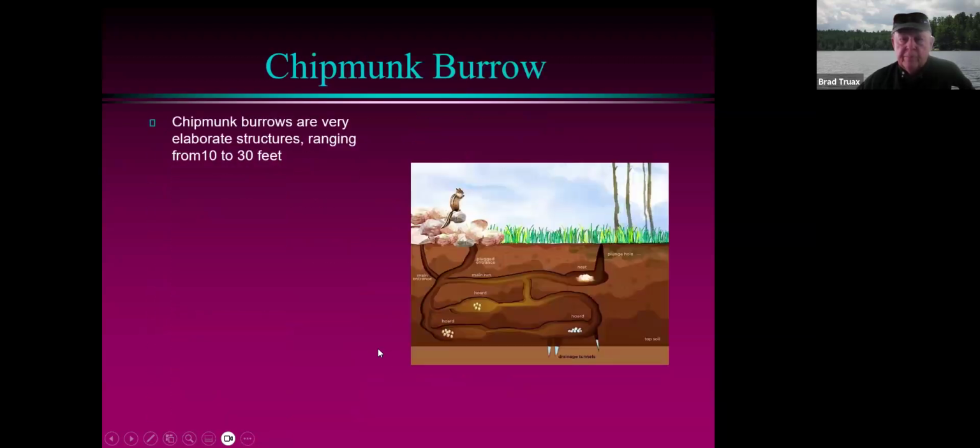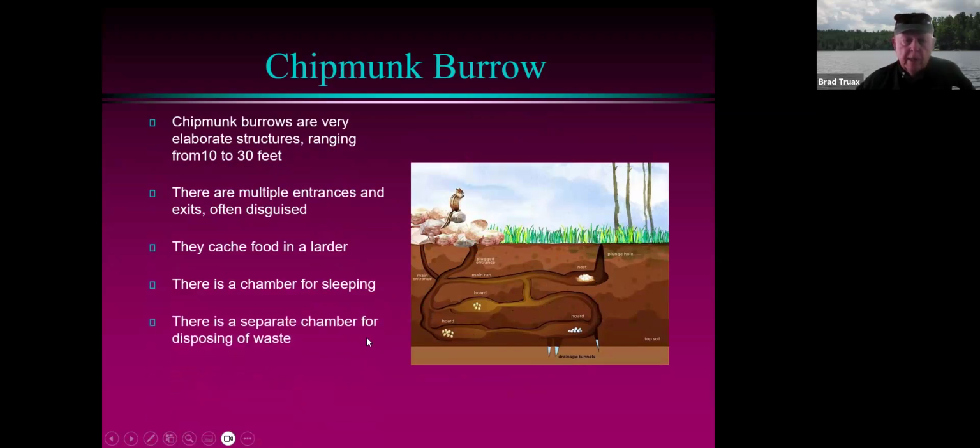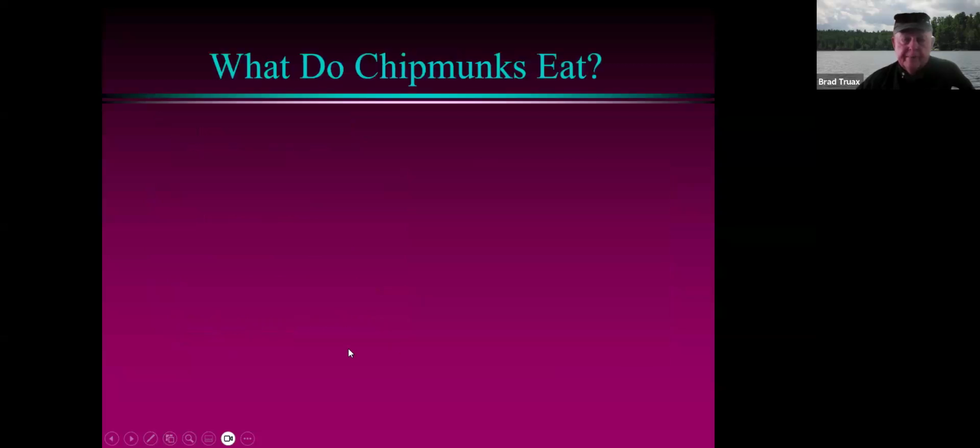And this is showing the chipmunk burrow. These are very elaborate structures ranging from 10 to 30 feet, and there are usually multiple entrances, some of which are very well camouflaged. And they tend to cache their food in larders. And there's a chamber for sleeping, which is usually up here. This is the nest area. And there's a separate chamber for disposing of waste down here.